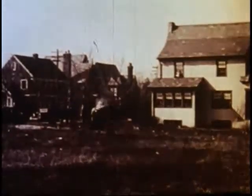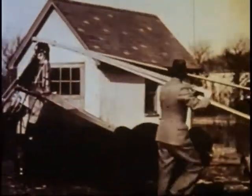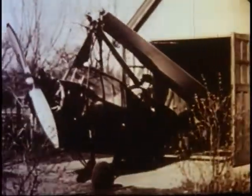Pilot Jim Ray demonstrates how this unique craft could be landed at his home site, and by folding the rotor blades, it could easily be stored in the family garage.